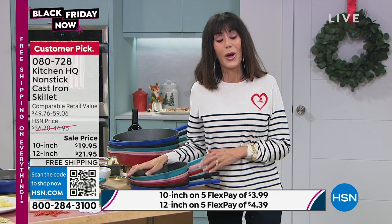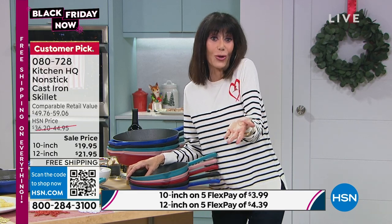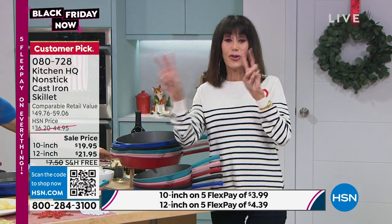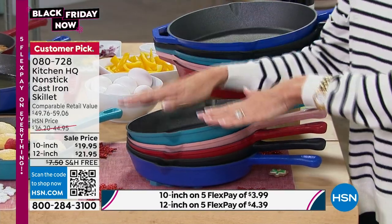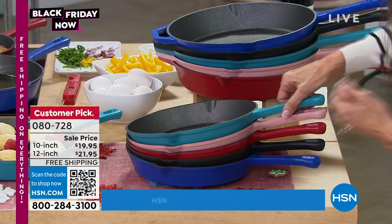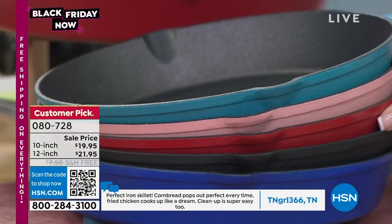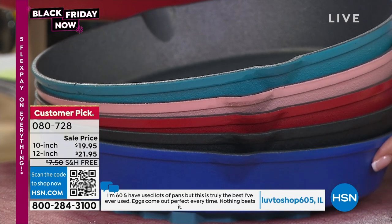And by the way, this is our proprietary brand where we bring you items based on your requests and things that you're looking for. But we went a step above. We didn't just bring you cast iron, we brought you non-stick cast iron. Two choices: you have the 10-inch or the 12-inch. In both, we have the same colors. It's available in teal. Look at this beautiful rose. That rose is gorgeous. We have it in red. Red is always one of our number one colors in culinary. We have it in black, and we have it available in blue.